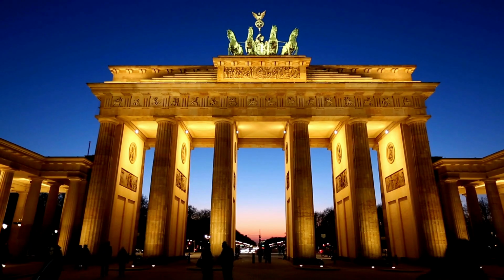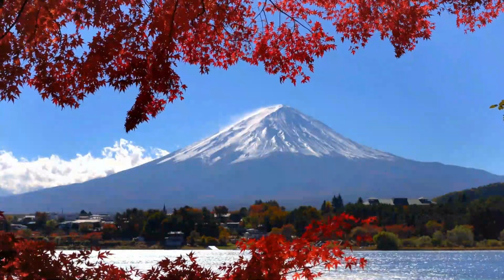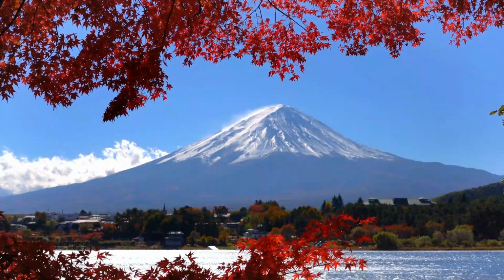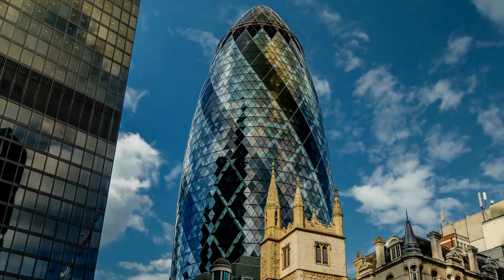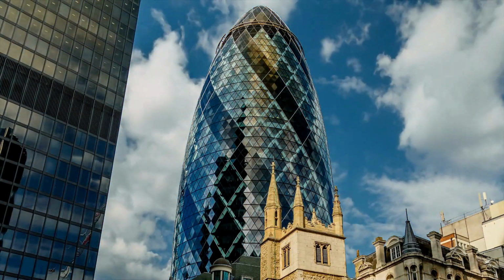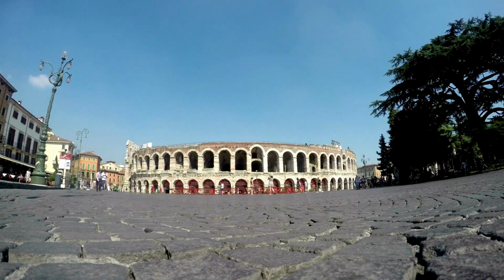Now let's see how well you were paying attention during our rapid-fire facts round. Can you remember the name of the unique building in London we talked about? It's shaped like a pickle? You got it, it's the Gherkin. Finally, we visited the historical Brandenburg Gate. Can you remember which city this gate is located in? If you said Berlin, Germany, you're right again. Well done, everyone. You've done a fantastic job remembering all these fun facts about our global monuments.